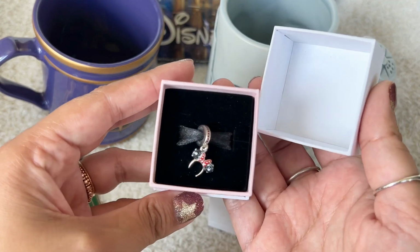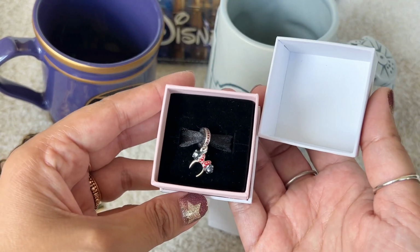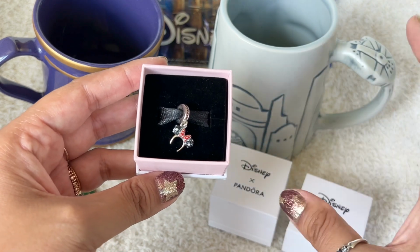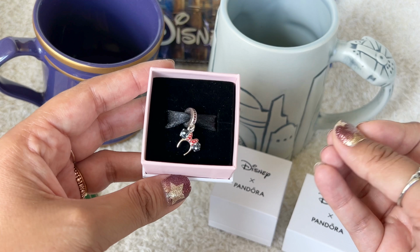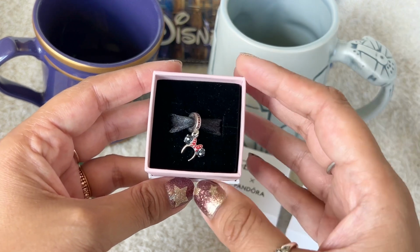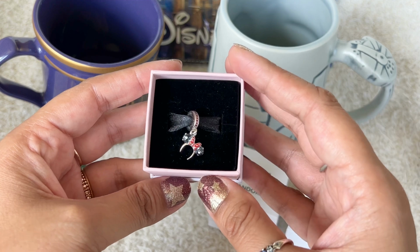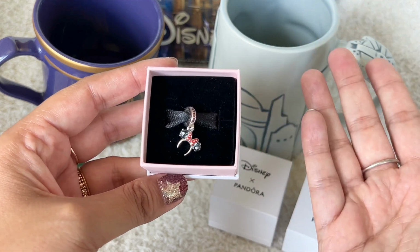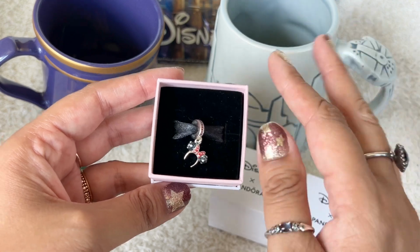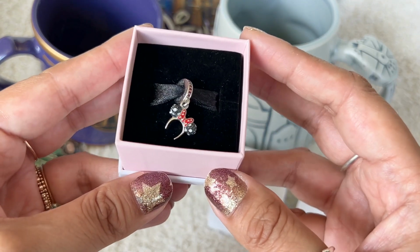So, ooh, this is my mini ears charm. So this one is not one I was actually thinking of picking up when I went there. I had a few in my mind. But this one, when I saw this, and I was wearing my mini ears, and this one was just so pretty, and my sister fell in love with these too. So she kind of pushed me in this direction, and I'm so glad she did because this is so beautiful.